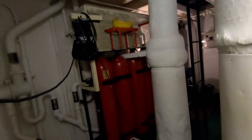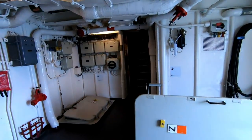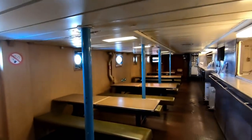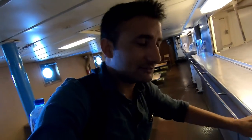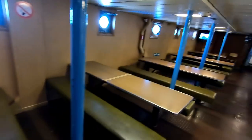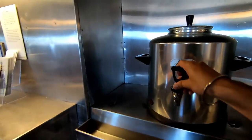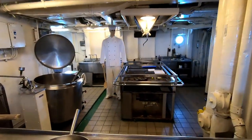No wet meetings. It's not allowed. This is their dining area. This is the kitchen. Now we are entering the kitchen, the main part of the ship. Food, food, food everywhere. This is the sitting area that they have built. You can sit and have your lunch, dinner, breakfast. This is the coffee vending machine that they used to operate. And this is the kitchen area.